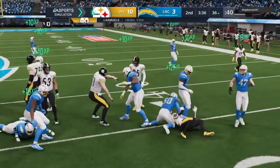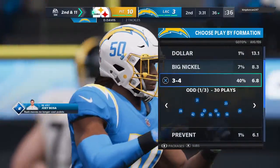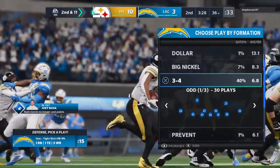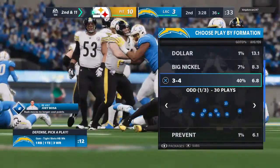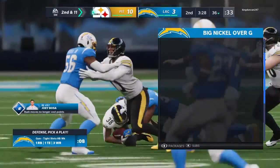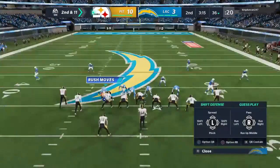Nowhere to go at all on that 1st down run as they will get to him behind the line of scrimmage. This defense is really thrown around in the first half. They've gotten to the ball carrier before they can really get started. Offense going to have to come up with something else in order to try and get this running game going. 2nd and 11.